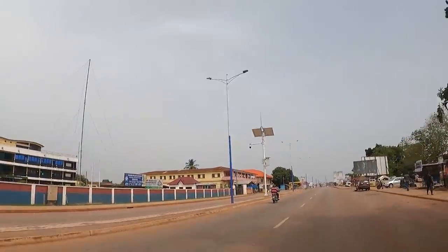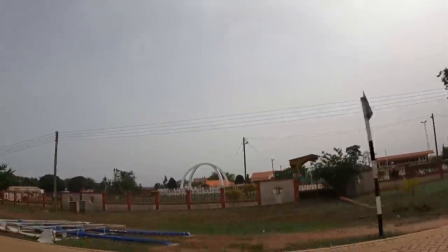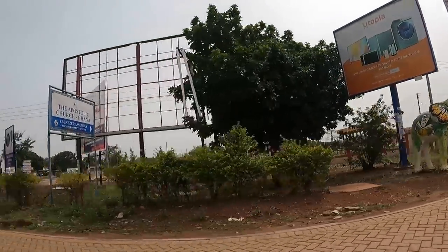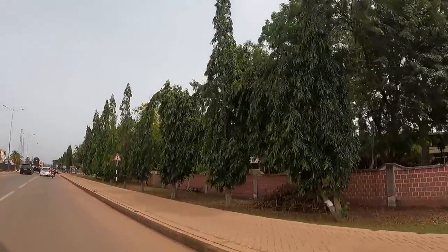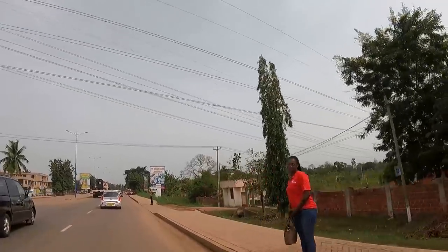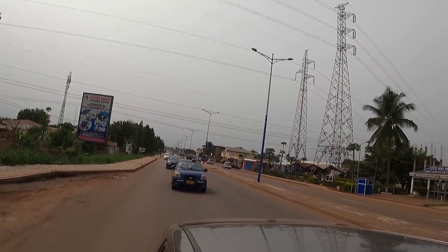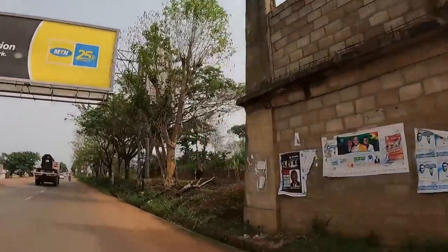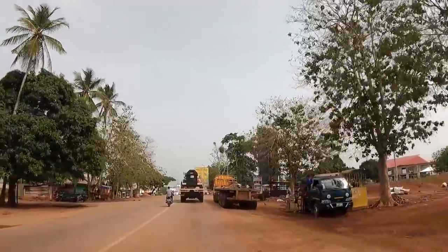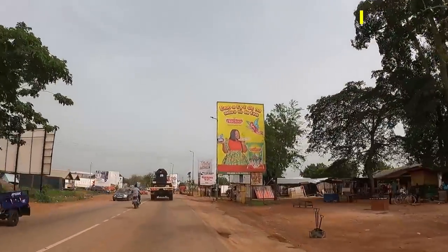Although considerably smaller than Kumasi, Sunyani is growing rapidly and has effectively engulfed the suburbs of Fiapre and Abesim, amongst others. The economy of Sunyani is predominantly agrarian, with approximately 48% of the population engaged in agriculture production.